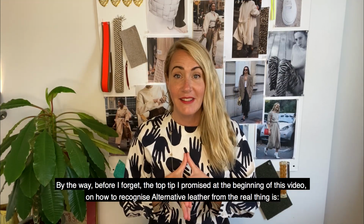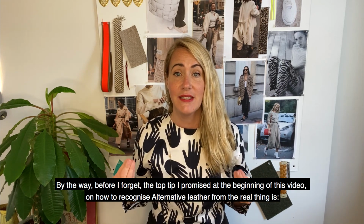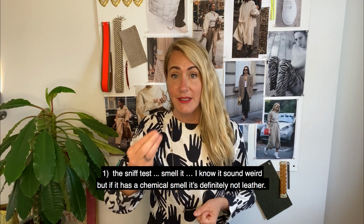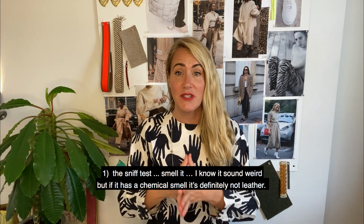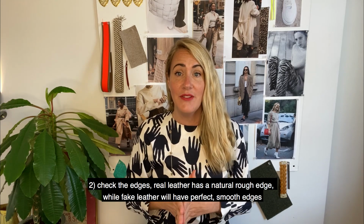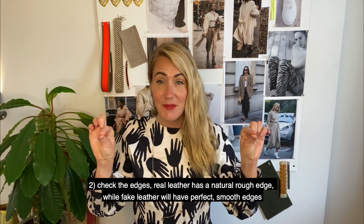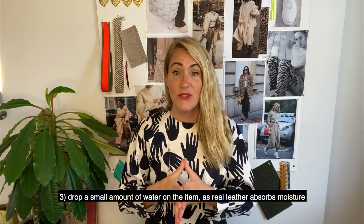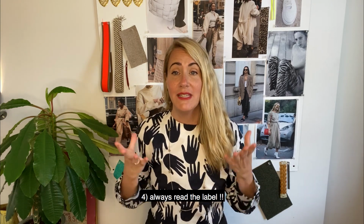Anyway, before I forget, the top tip I promised you at the beginning of this video on how to recognize alternative leather from the real thing is number 1, the sniff test. Smell it. I know it sounds weird, but if it has a chemical smell, it's definitely not leather. Number 2, check the edges. Real leather has a natural rough edge, while fake leather will have perfect smooth edges. Number 3, drop a small amount of water on the item, as real leather absorbs moisture. And number 4, always read the label.